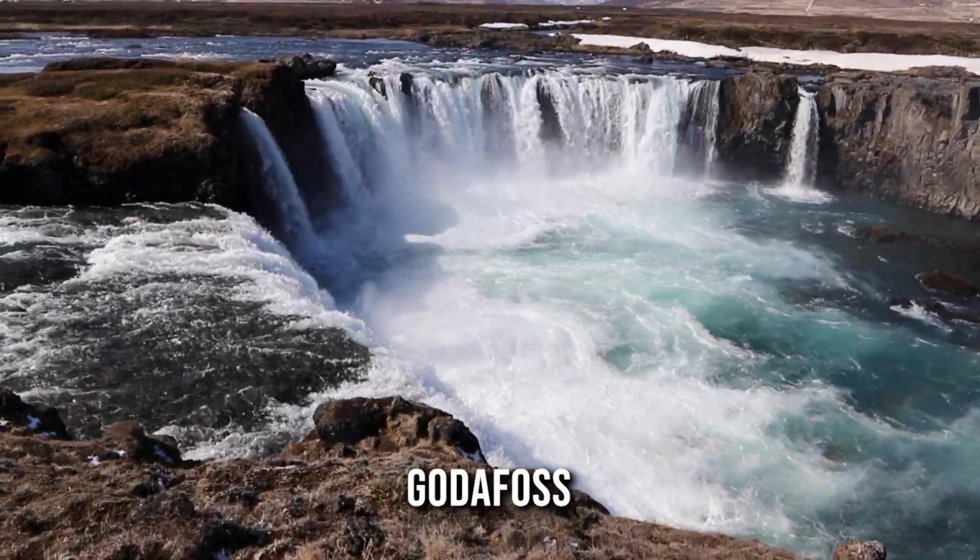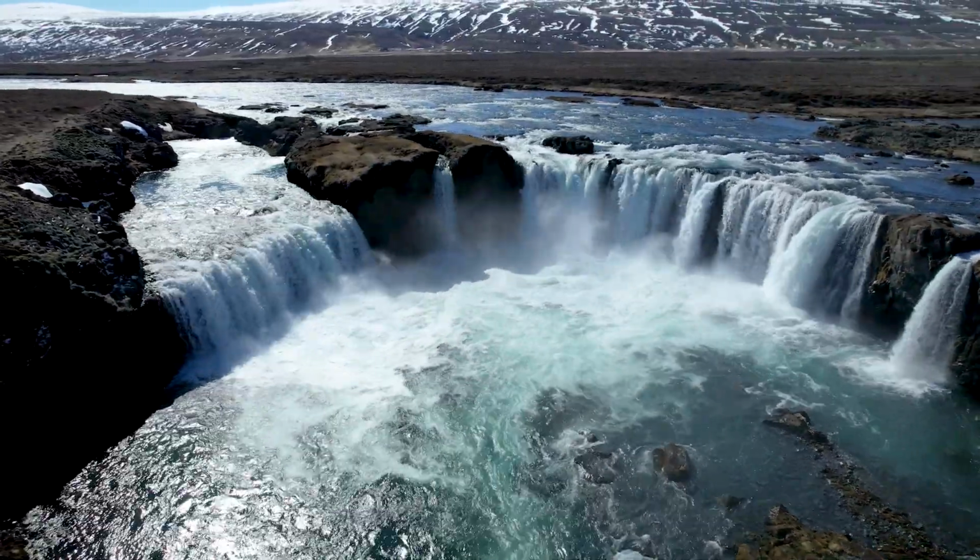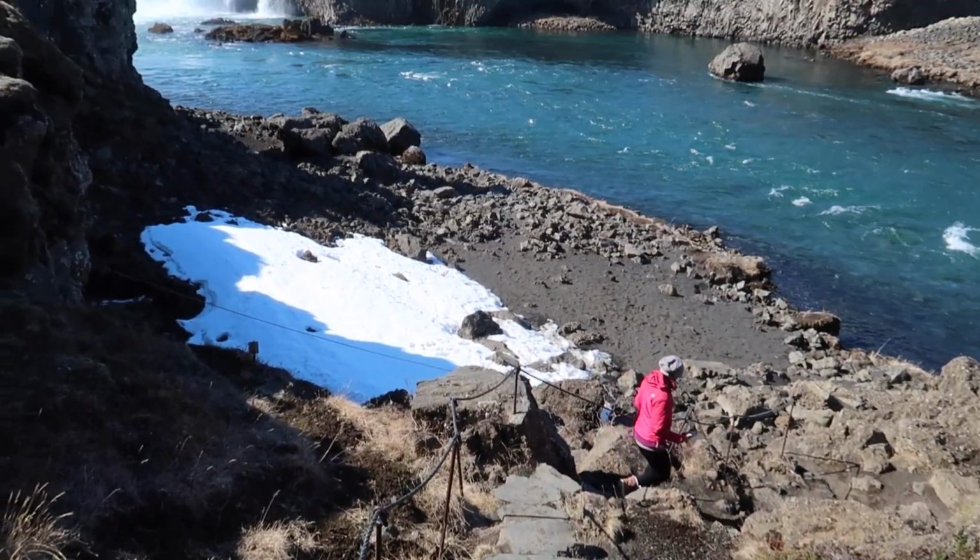Godafoss is a waterfall that is not to be missed. Right off the Ring Road, there are multiple viewpoints, and you can even access the bottom of this waterfall.